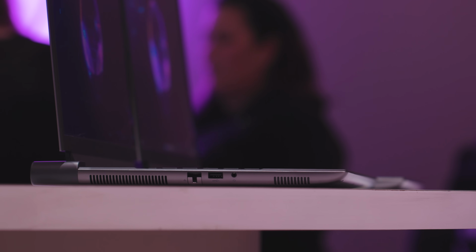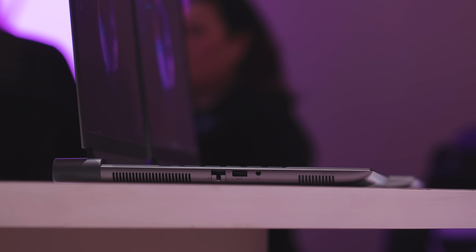Alienware usually has 15 and 17-inch gaming laptops, but that's changing for 2023. In the X series, it'll have 14 and 16-inch models, while the M series is getting 16 and 18-inch models. All of these laptops will be released in the first few months of 2023.